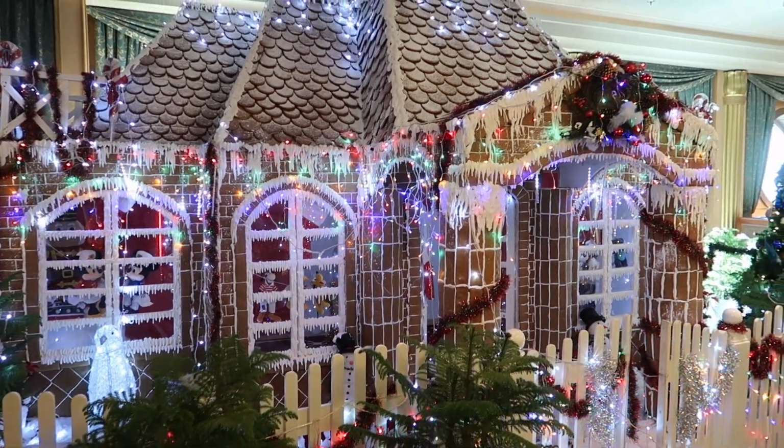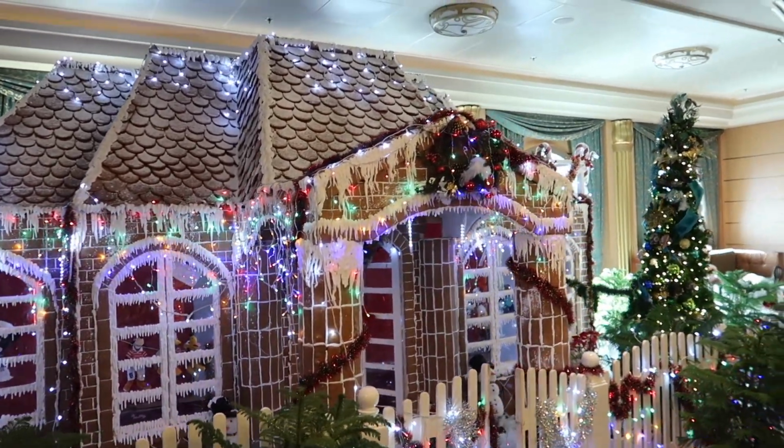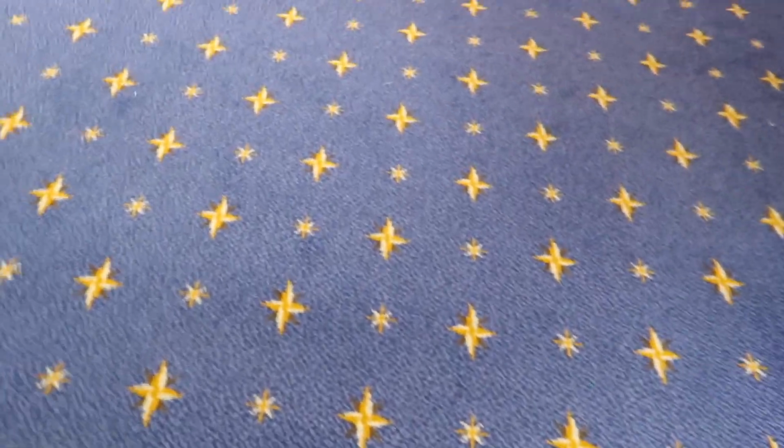Good morning, Disney Fantasy Gingerbread House. This smells so good over here. Gotta take the stairs whenever I can.